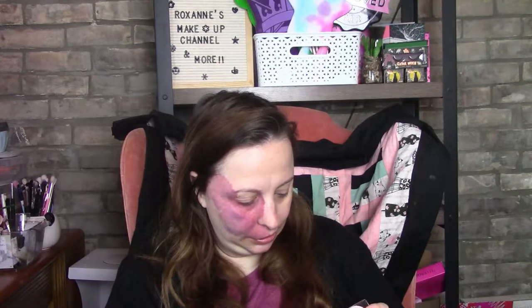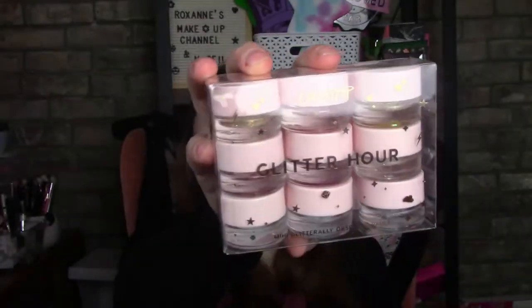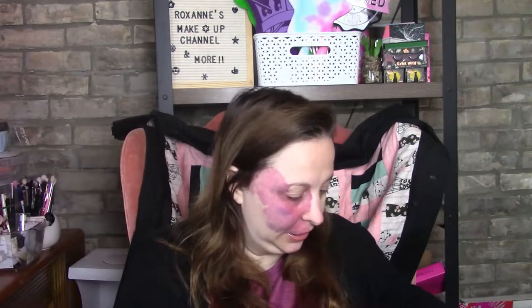Okay, so this is the Glitter Hours. Break the ice. Halo at me. Okay, so there's some glitters. I actually don't wear these glitters, but maybe I'll give one a try. I'm not sure, and probably not today. Okay, so what is this one here? So this is ColourPop Your Trip.